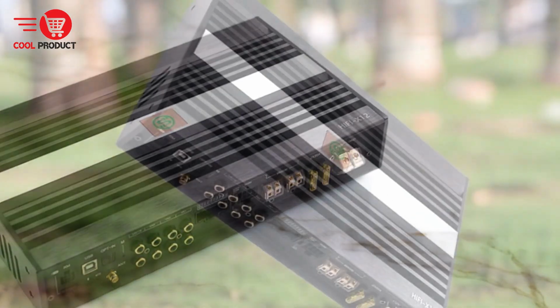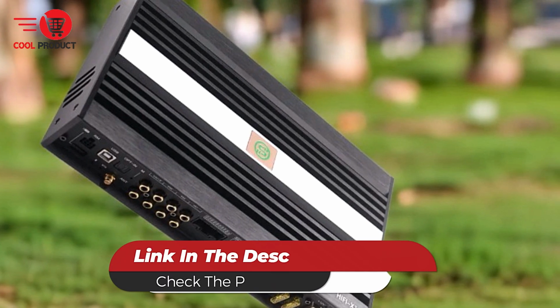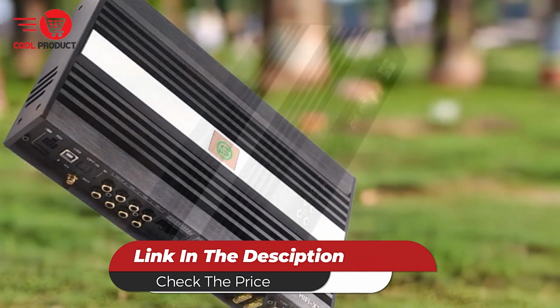Overall, the HIFI-X12 offers substantial value for elevating the in-car listening experience with cutting-edge audio technologies and comprehensive multimedia playback options.